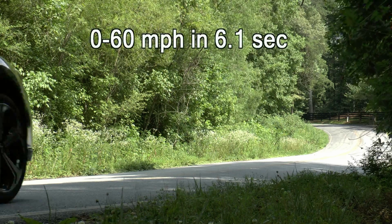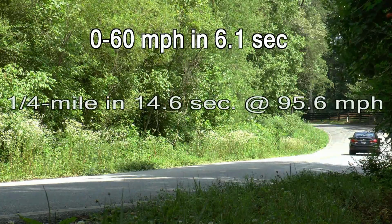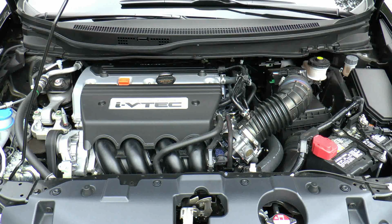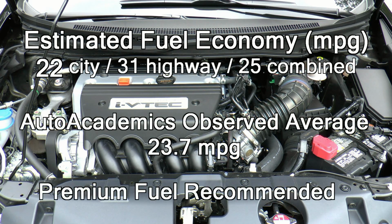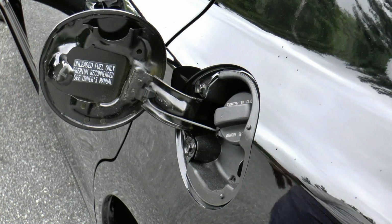0 to 60 arrives at a reported 6.1 seconds, and the Si can complete the quarter mile in 14.6 seconds with a trap speed of 95.6 miles per hour. Fuel economy is rated at 22 miles per gallon city, 31 miles per gallon highway, with a combined rating of 25 miles per gallon. AutoAcademics saw an average of 23.7 miles per gallon during testing. Make note, however, that premium fuel is recommended.